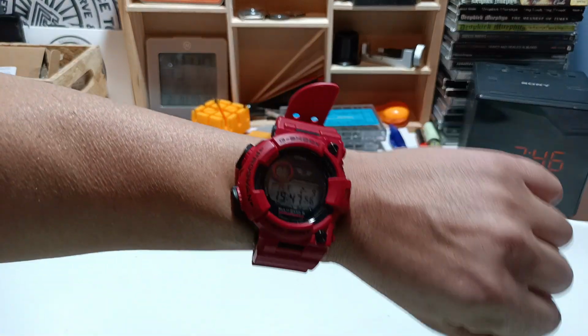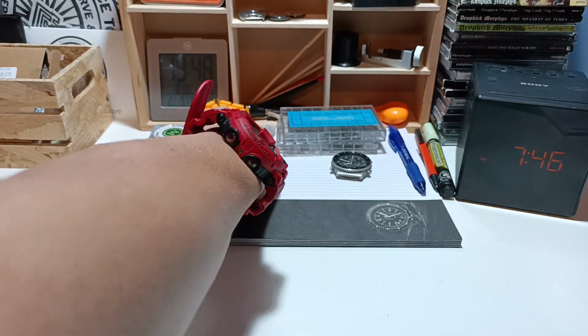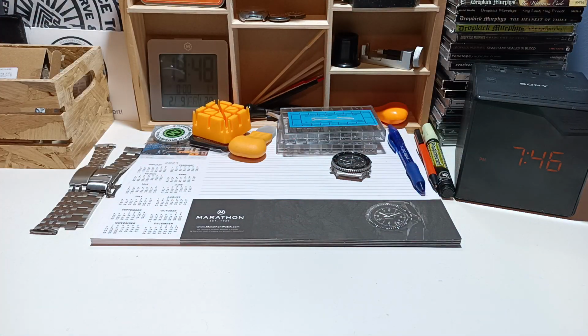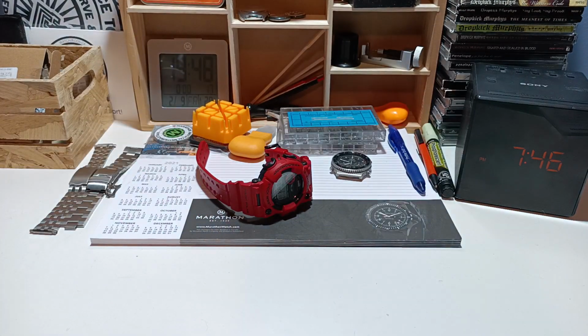Jeez. All right. So this is the watch. See how it overhangs? Because it's meant to go over a sleeve, not on your wrist. Unless you have like an 8-inch wrist. And then again, if you have an 8-inch wrist, the strap's probably gonna end up being too short over a wetsuit. So I don't know what you're gonna do at that point.